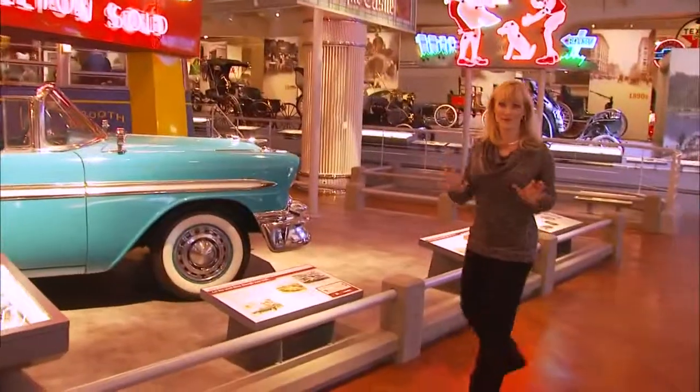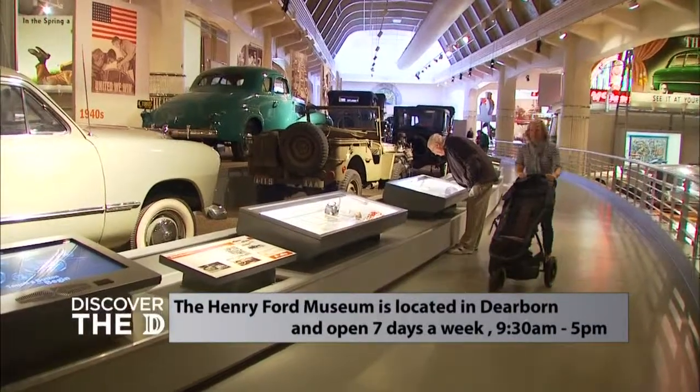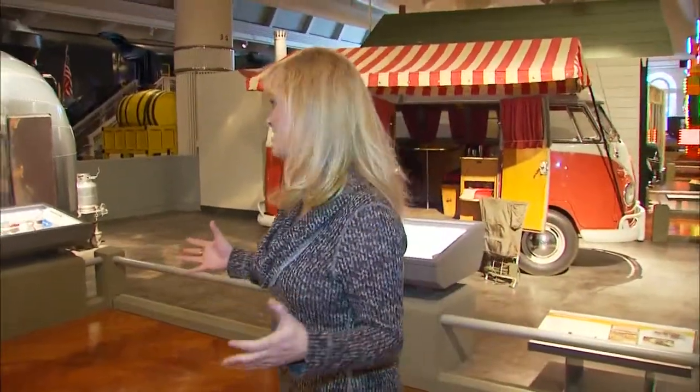The whole driving force behind Driving America, the exhibit at the Henry Ford Museum, is basically how we as consumers shape the automobile, what powers them, the roads that we drive, and essentially the way that we live. So it's just mind-boggling when you think about how much the car has impacted our lives. I mean, it even affected the way that we went on vacation.